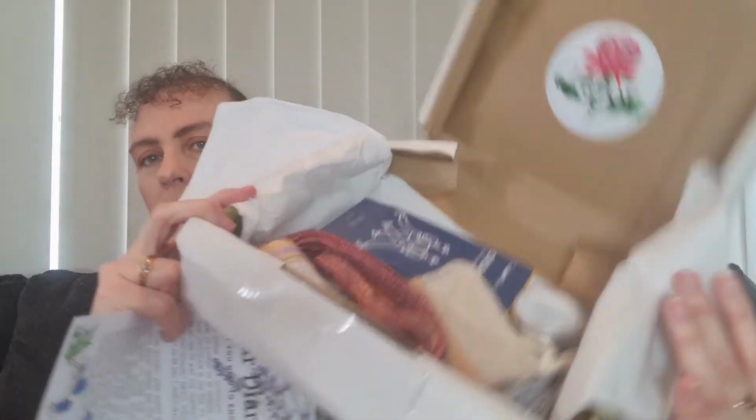So you open up, there's always 2 layers of tissue, and then we have a card inside which talks a bit about what's happening, and then also the items in the box, and here they are. So these are the gorgeous items we have this month, and I'll pop my glasses on so I can read for you. In the background you might hear a little bit of wind and rain. We're having a little bit of up and down day today.